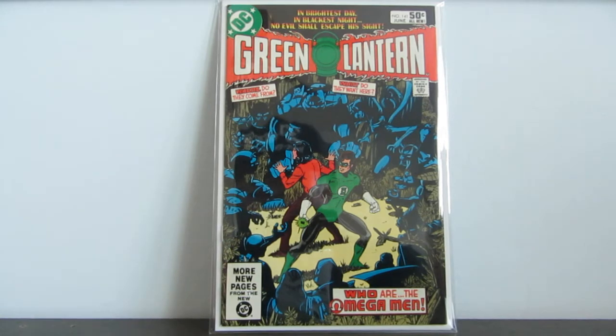Just super high grade, pristine, very fine near mint, near mint minus, near mint. I mean, there's some 9.6s and 9.8s, and possibly even some 9.9s. This is just one of the best collections I've ever come across in my life. And in so many years of doing this, I just had to document this.